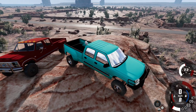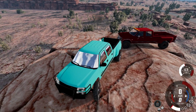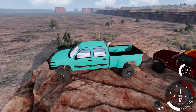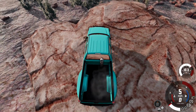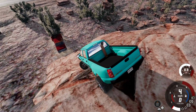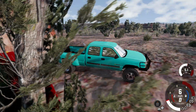How do we get down? Well, we got to turn around. Luckily, you know, we don't have long trucks or anything. It's like a 15-point turn right here. Oh, you're going to back down. That's how you get down. You just back down. Oh, into a tree. There's a tree. Wow, Mike. Okay, we're good. Why do I keep hitting you?